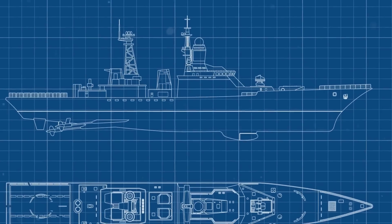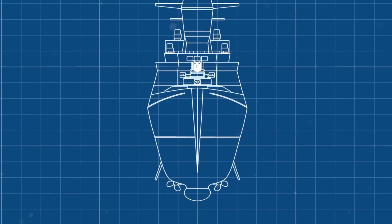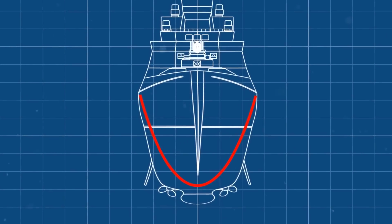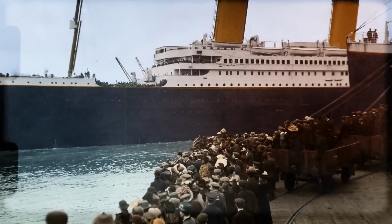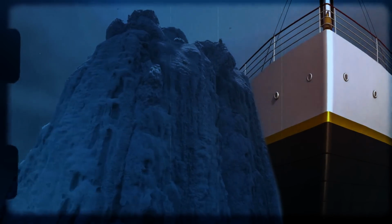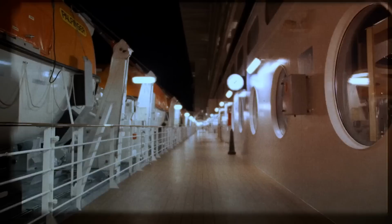And finally, the bulkheads on ships were made higher to keep water out, and bottoms were stretched to create double hulls, helping make the compartments truly waterproof. There's no denying that Titanic was a terrible tragedy, but the lessons learned from that night to remember have helped prevent many more.